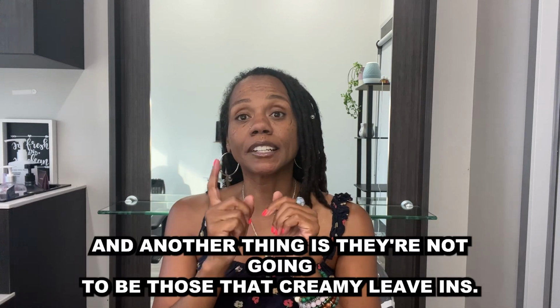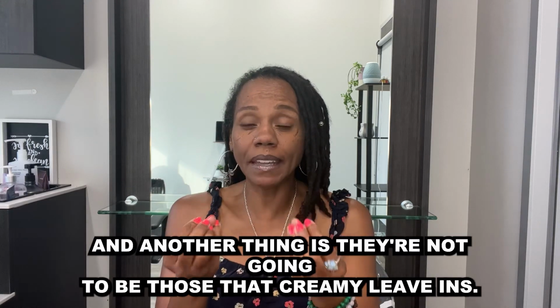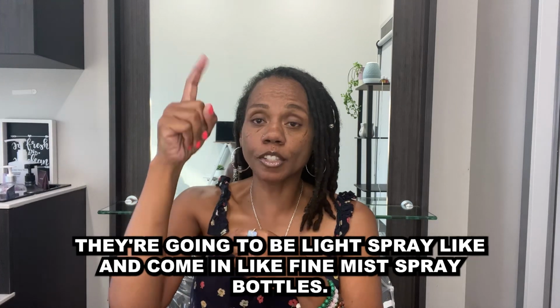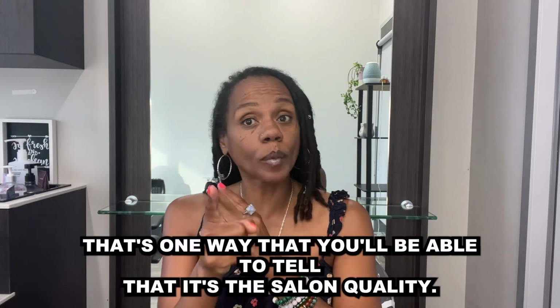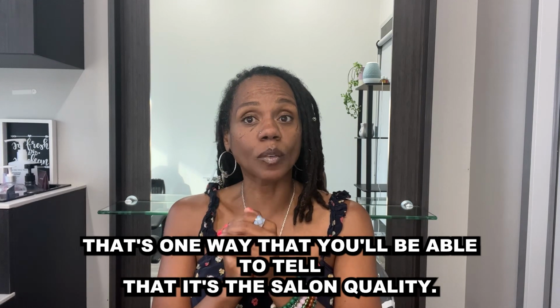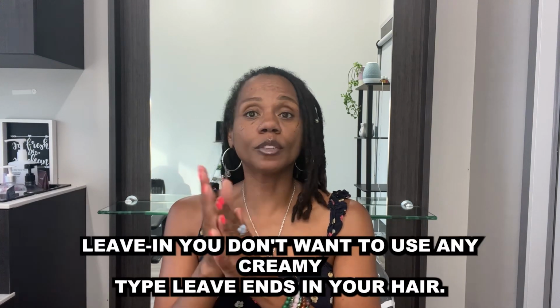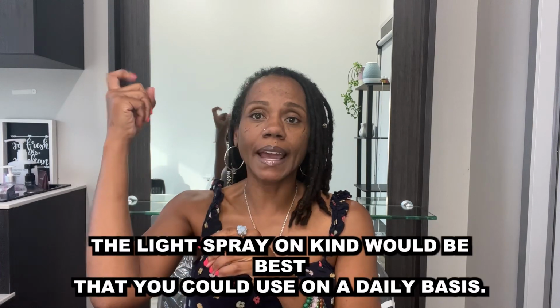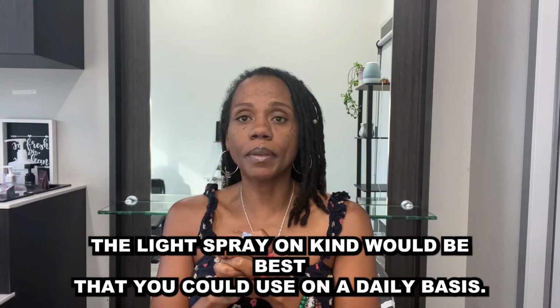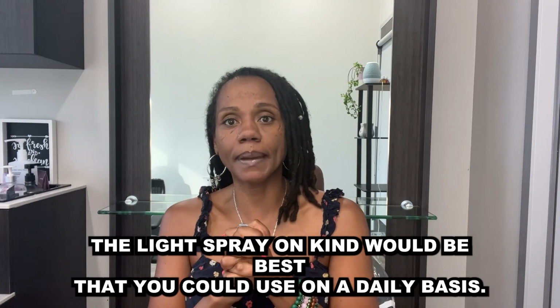And another thing is, they're not going to be those thick, creamy leave-ins. They're going to be light sprays, and come in like fine mist spray bottles. That's one way that you'll be able to tell that it's a salon quality leave-in. You don't want to use any creamy type leave-ins in your hair, all right? The light spray-on kind would be best that you could use on a daily basis.